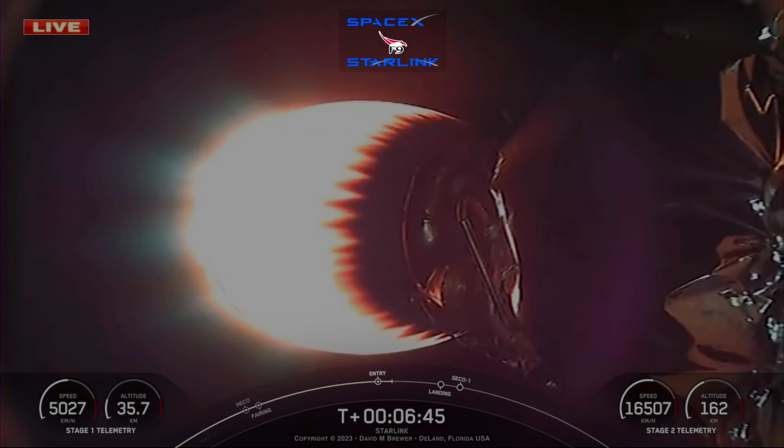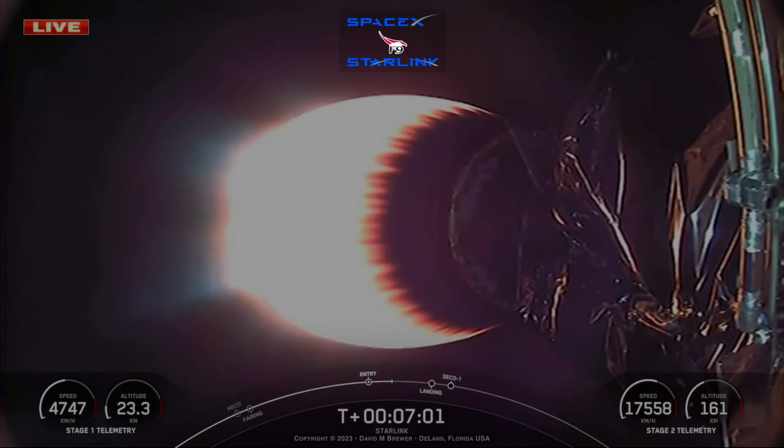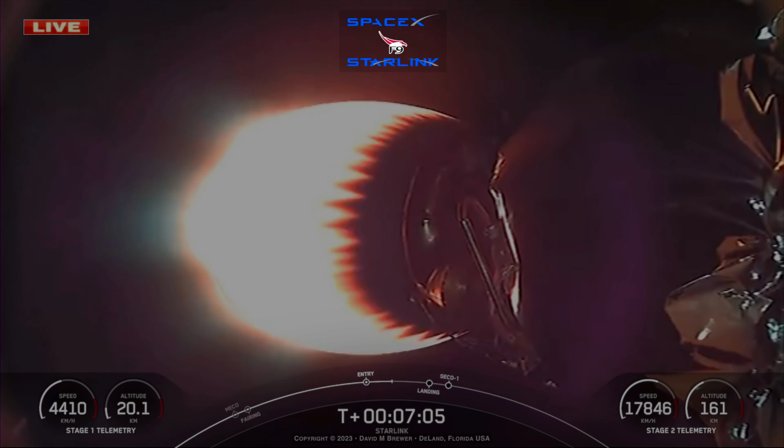You can see that the entry burn on the first stage has now been completed. The first stage that is used to launch our 52 Starlink satellites into space today is flying for the 9th time. We do have one more burn coming up on the first stage, which is the landing burn, and it should be coming up in about a minute. The center engine, E9 specifically, is the engine that relights for landing burn to slow it down before it touches down on the drone ship.